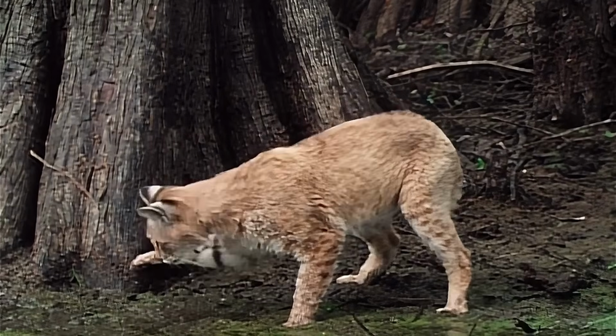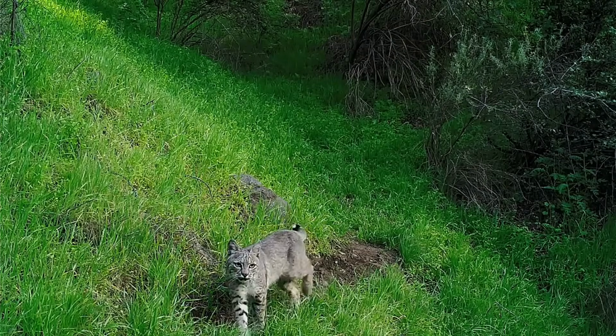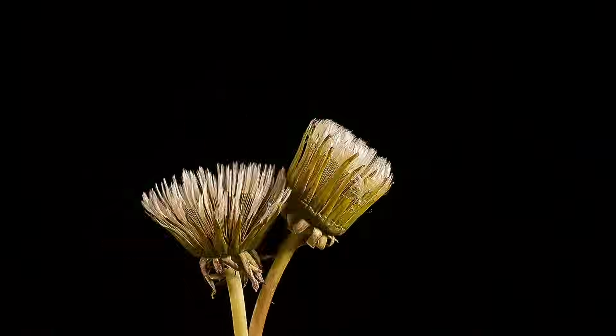But what makes this elusive feline so unique among its wild cousins? Let's uncover the secrets of the bobcat, the silent stalker of the wild.